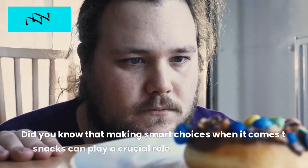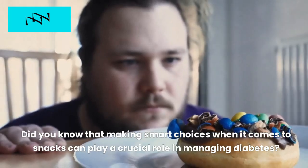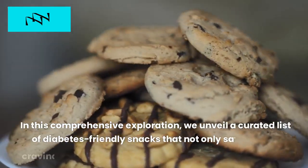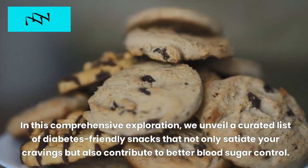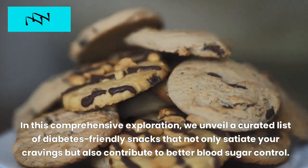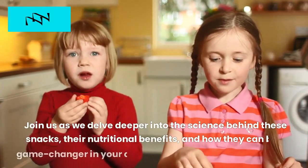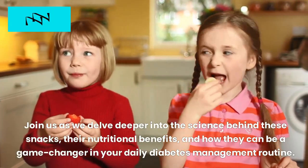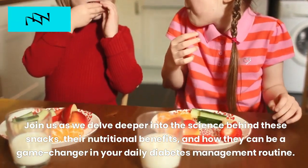Did you know that making smart choices when it comes to snacks can play a crucial role in managing diabetes? In this comprehensive exploration, we unveil a curated list of diabetes-friendly snacks that not only satiate your cravings but also contribute to better blood sugar control. Join us as we delve deeper into the science behind these snacks, their nutritional benefits, and how they can be a game-changer in your daily diabetes management routine.